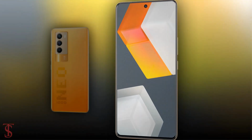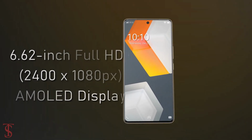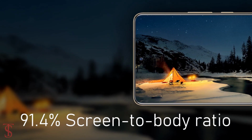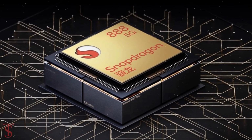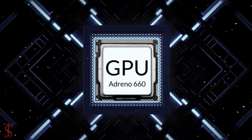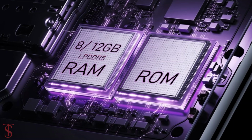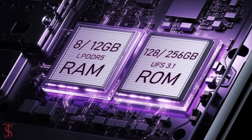Talking about the specifications, the Iqoo Neo 5S features a 6.62-inch Full HD Plus AMOLED display with up to 120Hz refresh rate support, and it has a tall 91.4% screen-to-body ratio. Under the hood, the phone comes powered by Qualcomm Snapdragon 888 chipset, paired with Adreno 660 GPU. The smartphone packs 8 or 12GB of LPDDR5 RAM and 128 or 256GB of UFS 3.1 storage.